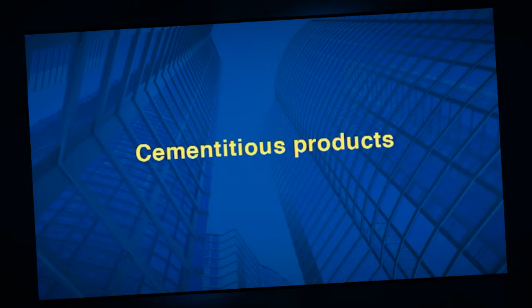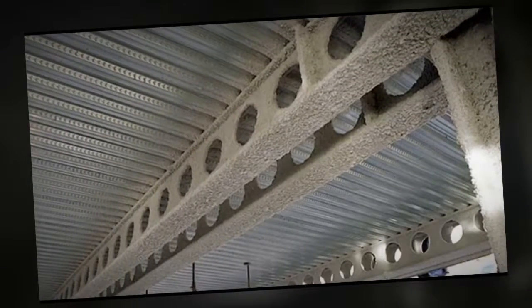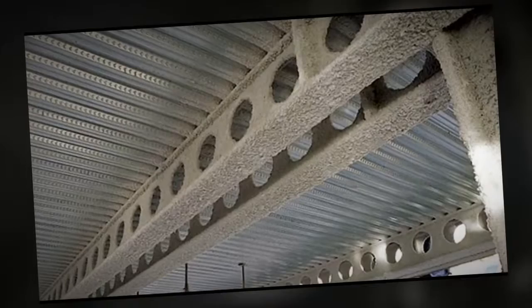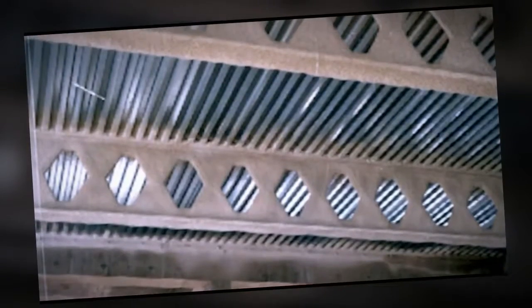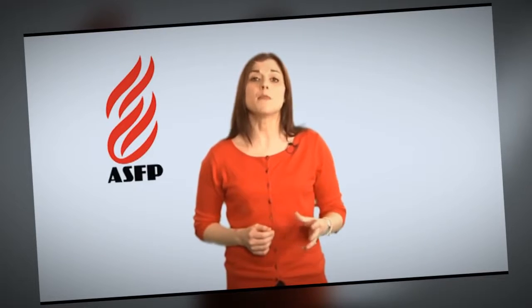Cementitious or mineral products are based on gypsum or Portland cement binders. They are usually applied with low-pressure spray techniques to the profile of the steel section to be protected. Fire protection is provided to the steel by these materials in two ways. The first is a cooling effect, as trapped moisture within the coating evaporates as the surrounding temperature increases. Secondly, once all the moisture has turned to steam, the product then operates as a thermal insulation.